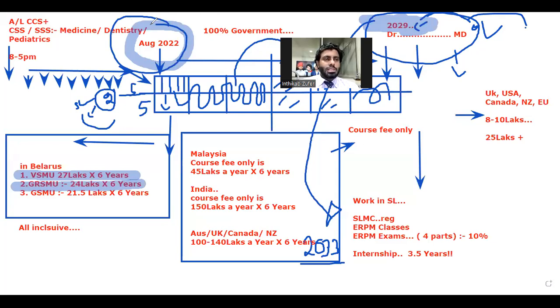So if someone asks me, do I need A level or shall I apply with pending? I have 75 students who have applied with pending. These people are students who have the right intention to go.